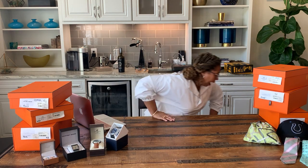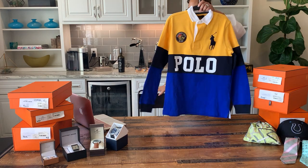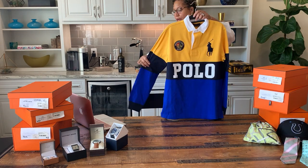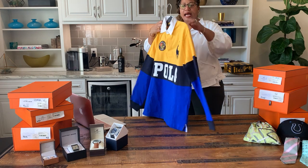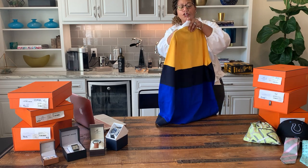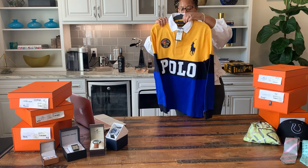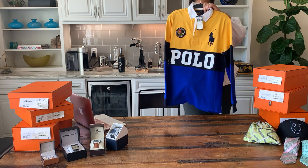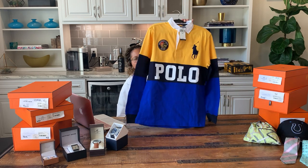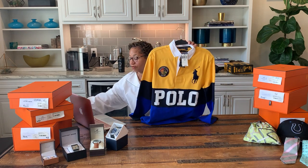Okay, the next item I'm gonna show you while we're still here on the rack. This is a Ralph Lauren polo by Ralph Lauren, men's long sleeve rugby color block shirt. This is in a size medium. This is a brand new shirt with tags. So I'll show you here. So this shirt comes with tags. It's a really, really nice shirt. I really love it. It's for that sportier guy in your life who may like to kind of dress casual and loves kind of the big logos and things of that nature.